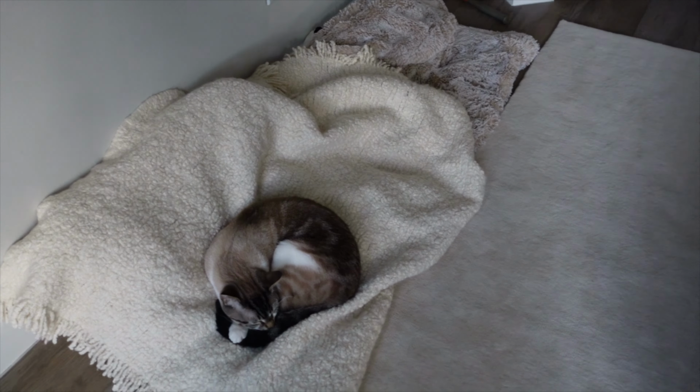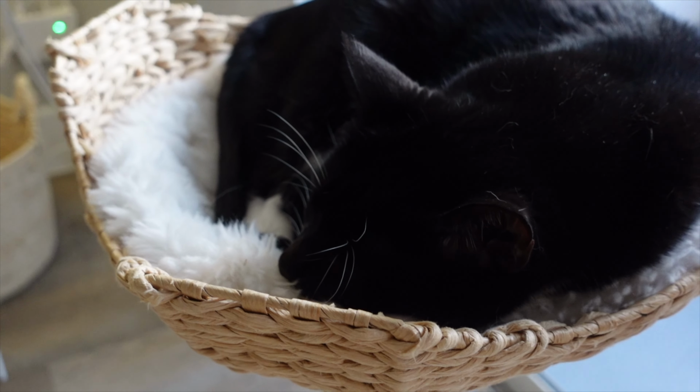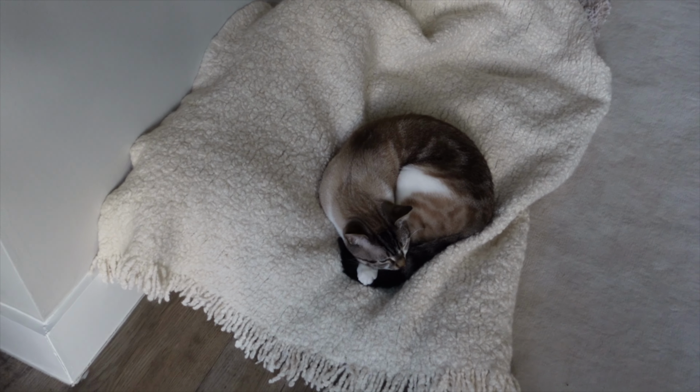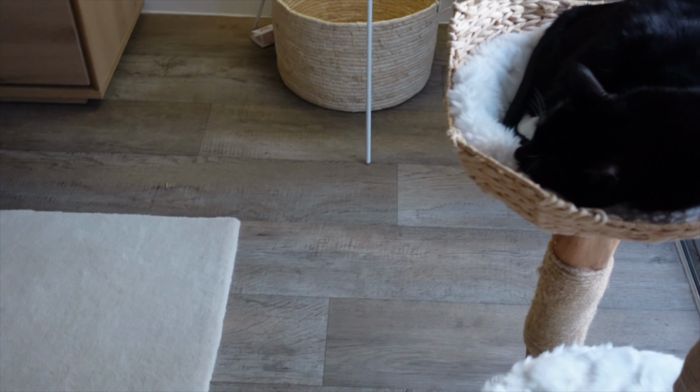This is Luna, and Luna is Herman's cat, and we have brought them both into our house. And yeah, that's another update. They're getting along so far, so hopefully they will continue to get along, because he's a boy and she's a girl, and they have a little bit of territorial tendencies. So we're just trying to mesh them as amazingly as possible.